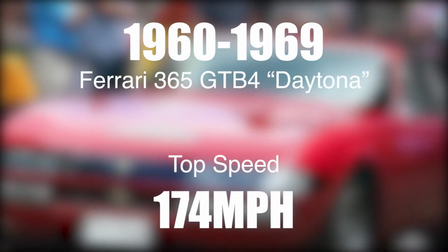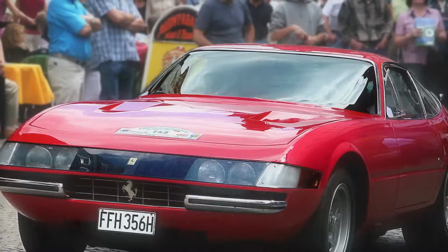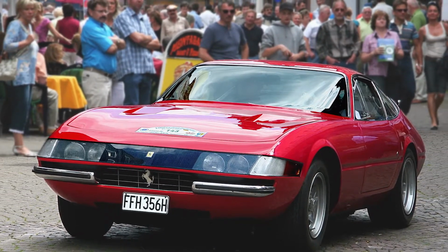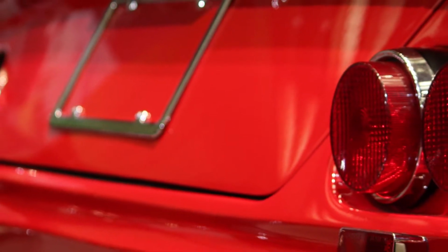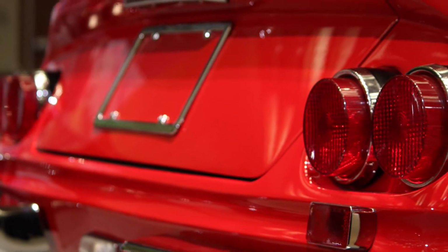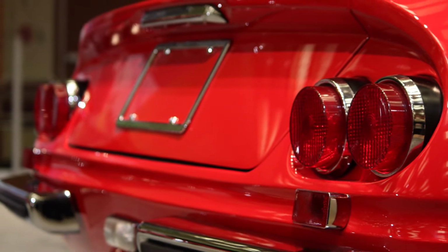1960 to 1969, Ferrari 365 GTB4 Daytona. A few things come to mind when someone mentions the name Ferrari. Style, passion, and speed, and the Daytona lacks none of these. With its long front hood and its sloped rear, this car is a beauty like none other.